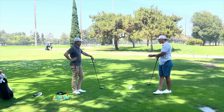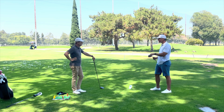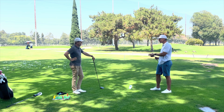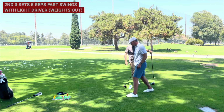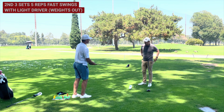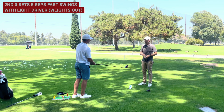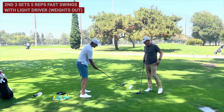Then I would go, ideally with your driver, in a perfect world, I'd unscrew that weight and do 5 swings, 3 sets of 5, as fast as you could. We're going to have you do that because it'll be more fun to see. My wrist doesn't feel good right now. So, all right, then we go into a set of 5. Now this is 5 maxed out. Yeah, right. So hopefully we're warm.